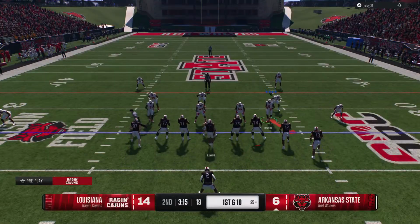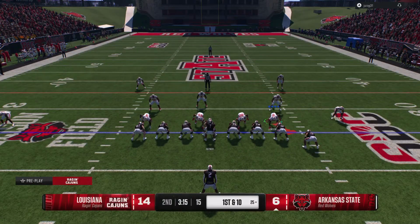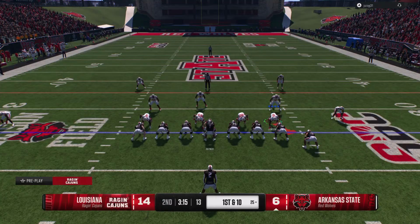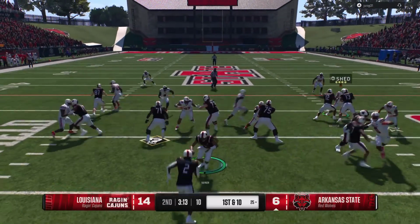Arkansas State ready to go back to work on offense. David, they couldn't pay off that last drive with a touchdown. Now they moved the ball down the field and executed like they wanted to until they stalled out and had to settle for a field goal.